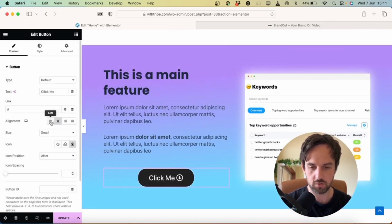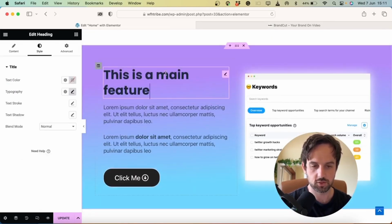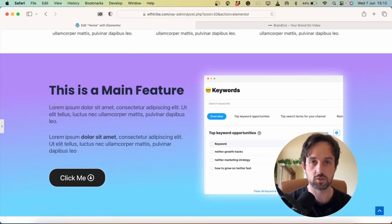It's going to look a lot better if we put it to the left. And generally in the headings, I would have all the main words capitalized. So I'd have it like this. Let's have a quick look what this looks like. Okay, so it's looking really nice.